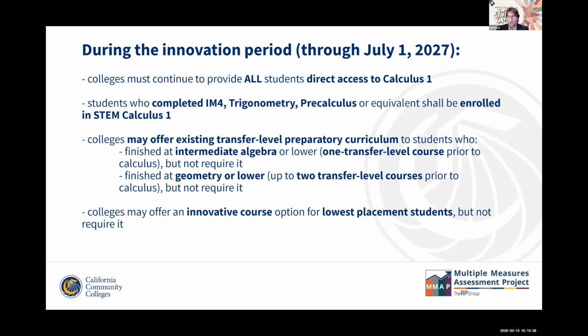If they finished off at, for example, intermediate algebra, we're allowing colleges to offer one transfer level course preparatory to calculus, for example, pre-calculus. Or if they finished geometry or lower, up to two transfer level courses such as college algebra and trigonometry. And so the memo allows for colleges to offer an innovative course option for the lowest placement students. But again, these are offerings, not requirements, and a student still has the right to direct access into calculus under the law. The intention of this revision was to allow for experimentation, innovation, and evaluation so we can figure out what's best for students during this time period.